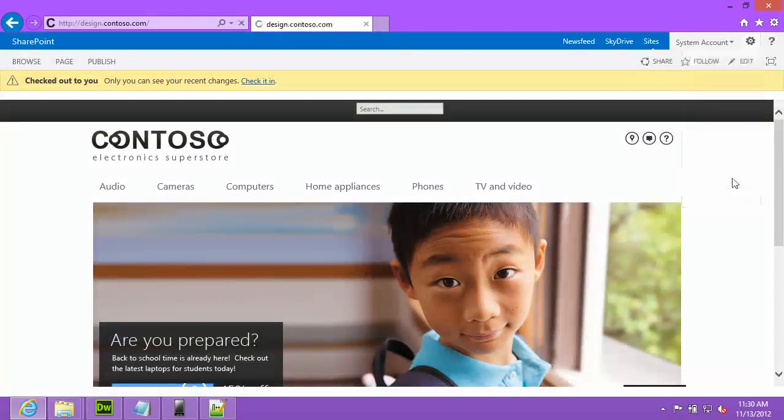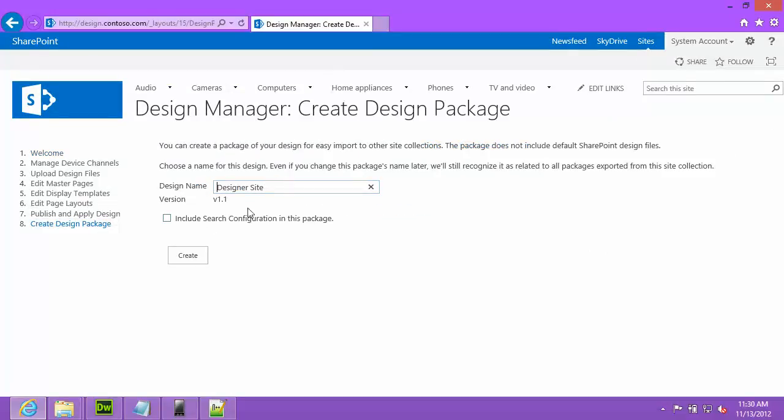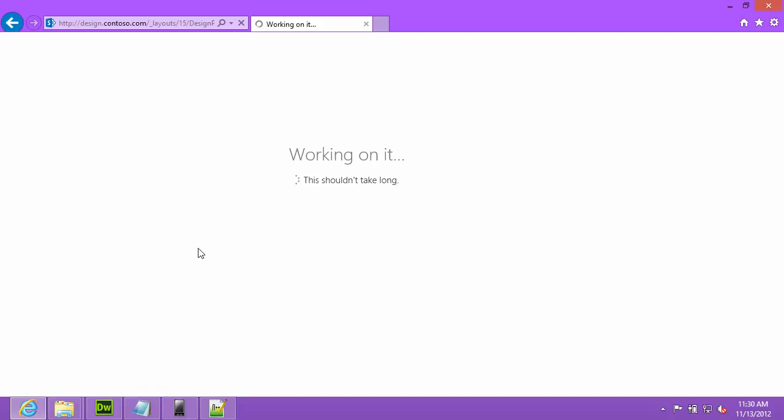We have added a step for you, creating a design package. So I'm going to create this design package. And while that's creating, it's going to take all of those assets that I was working on, and it's going to export a solution file. So you don't have to go through and think about what files did I touch, or that I need to create my own solution package. We're doing that for you out of the box.